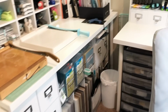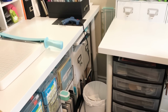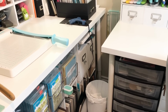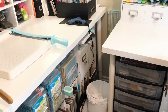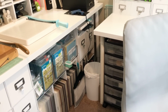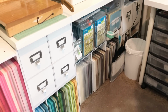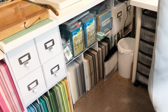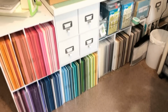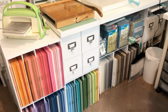Like, for example, over there, that far right one, I don't even know the last time I've been in it. But I know that there's Christmas stamps in there. I'm never going to use them. So why have that in that drawer? So there's just going to be a lot of things I'm going to purge. I have all my stamps right here, but I'm getting kind of tight down there. And like I said, we'll go through and look at it. But this is just all my basic card stock.